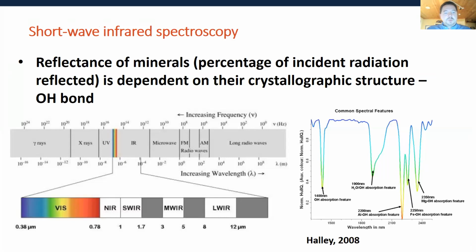One of the other techniques or methods that we use is shortwave infrared spectroscopy. We use a Halo or TerraSpec machine here at MDRU, and it's a method by which we can identify the Al-OH bonds in those hydrous minerals that have reflectance or wavelength features that have been characterized. There are numerous libraries out there that can provide the service and understanding.